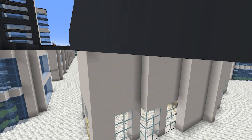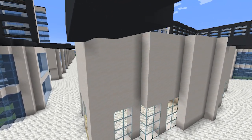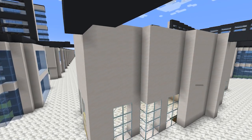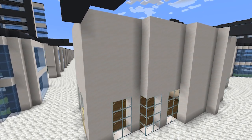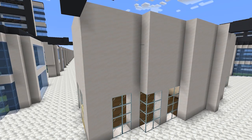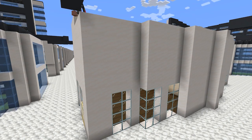But if anyone wants to make a data pack for me, and keep it up to date with the world versions, it would be so helpful to have a data pack that will allow me to expand my buildings to way, just overall a lot. It would just help a lot.